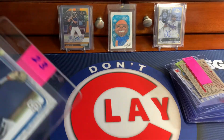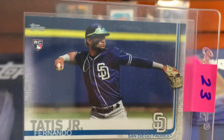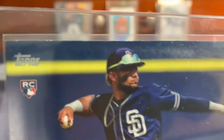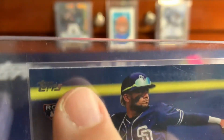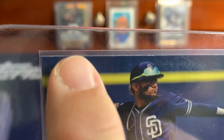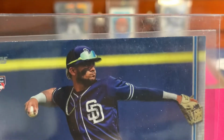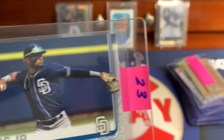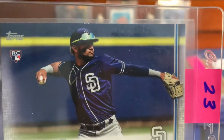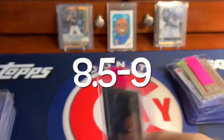Next one, so this one's probably going to be the lowest of all of them. It looks great. But as you can see, if I go in, the edging here is really raw. In fact, there's a bit of a white corner here. The rest of it looks really good. The rest of the corners are fine. The surface itself looks really good. So I'm guessing anywhere between an 8.5 and a 9, open for a 9.